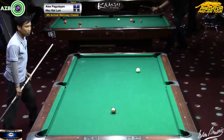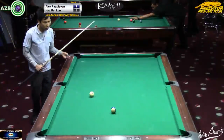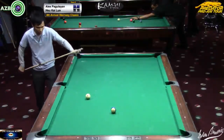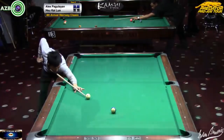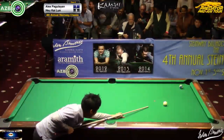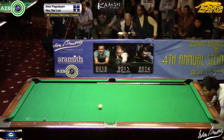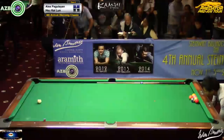Hey, I like the way you went there. I like that too. Know what's better about that? He didn't have to move. He stayed right there in his position. He didn't have to walk around the table. All right, Alex taking a more commanding lead, 8-5 now over Chu Kai Lun.